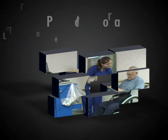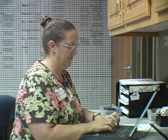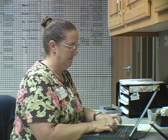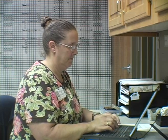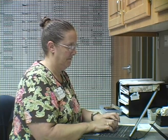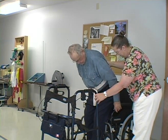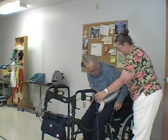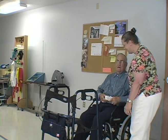Bob recently had a hip replacement and is staying at a long-term care facility for his recovery. All of his rehabilitation sessions at that facility are documented in the EMR. This allows his doctor to easily follow his progress and make adjustments to his care plan as needed. When his physician visits the facility, he can spend more time with Bob, since he does not need to rely on staff to keep him up to date on Bob's condition.